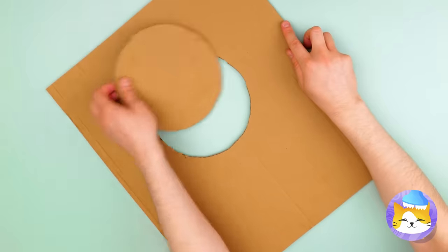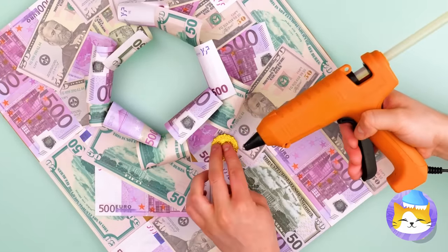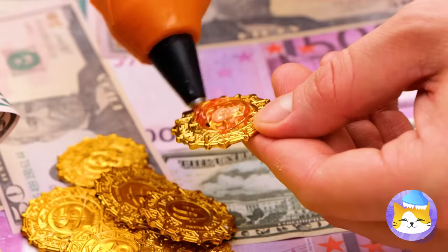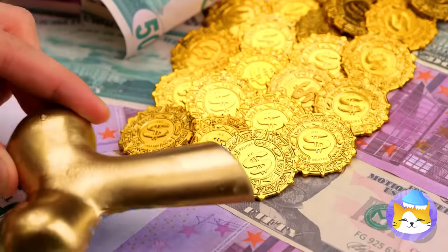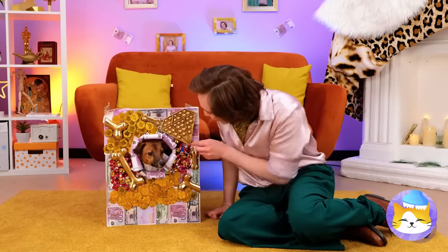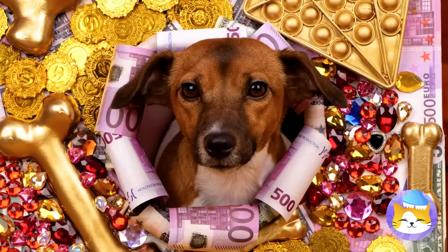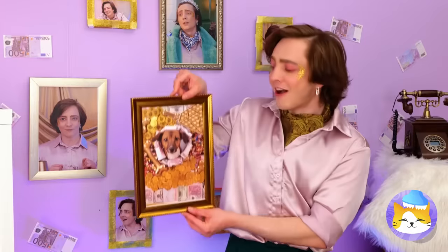Let's make a fun border. Now pick a theme. Ah yes, the source of all happiness. Money. Just don't use the real kind. Though by the looks of things, this new owner can probably afford to. Oh, he'll look so handsome in his portrait, surrounded by money. Just like Scrooge McDuck.